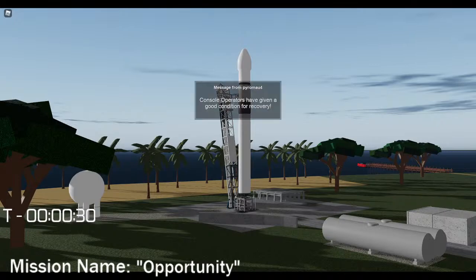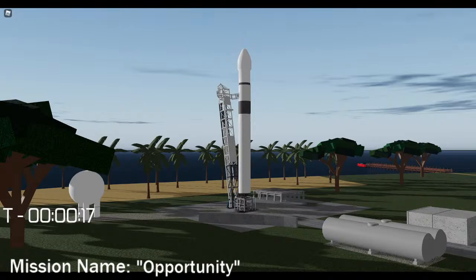T-minus 30 seconds to go. Everything continuing to look good. You'll hear some launch control callouts for missile control, launch control, missile control. T-minus 17 seconds to go. 15. And 10, 9, 8, 7, 6, 5, 4, 3, 2, 1.